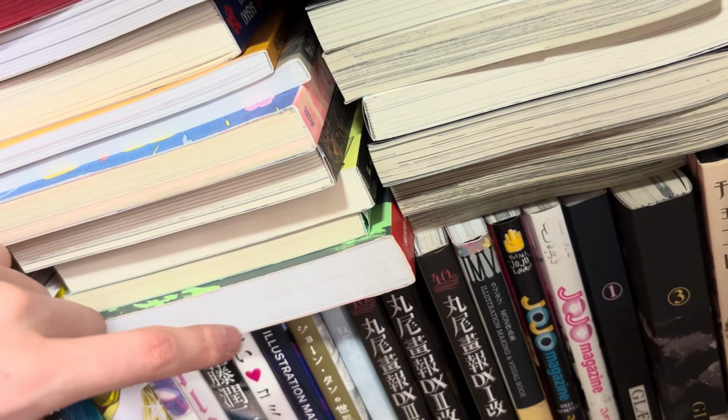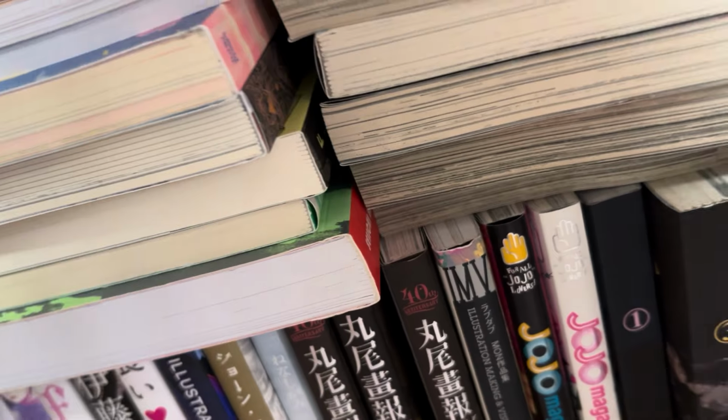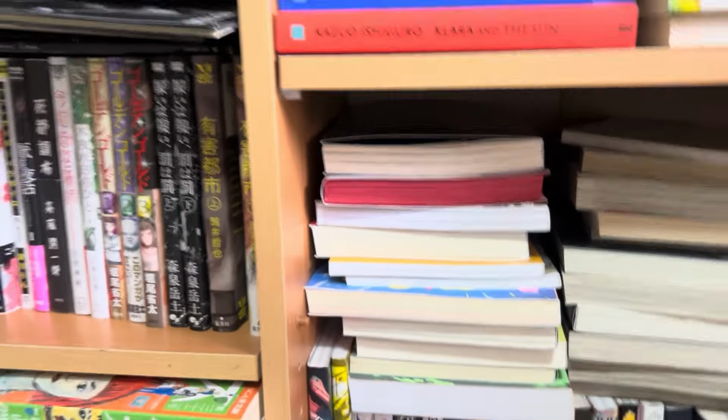Got like F Flashpoint by Imai Arata, and then Red Colored Elegy by Hayashi Seiichi, and then over here, it's kind of just, yeah. 36 Degrees. Oh, I do have another Goto Yukiko book. Shoujo BL, Quick Obake, Nakamura Asumiko. So, a lot of other stuff.